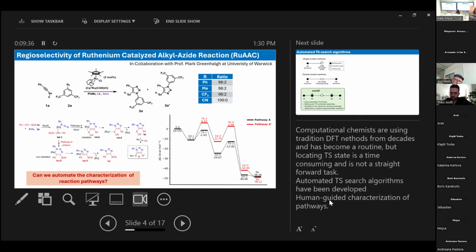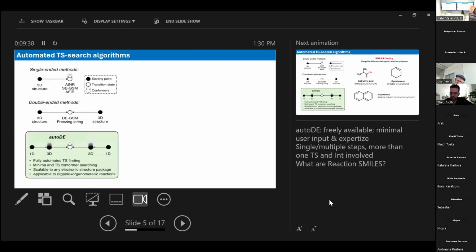So the answer is yes, for sure, why not? Here, if we look at the automated transition search algorithms, there are two kinds of algorithms available in the literature. The first one is the single-ended method, and the second one is the double-ended method.